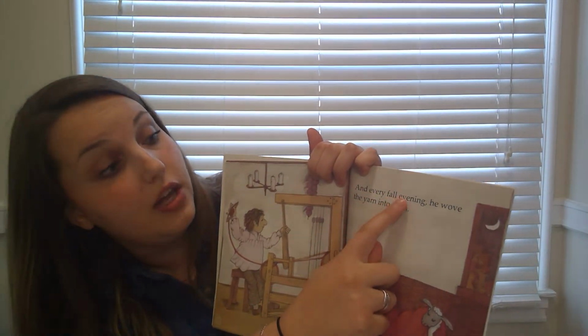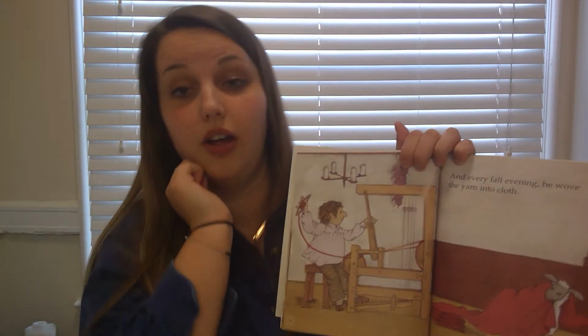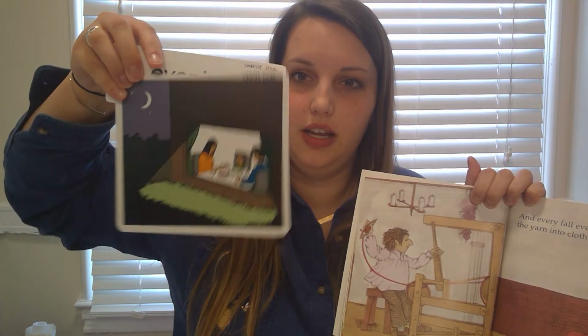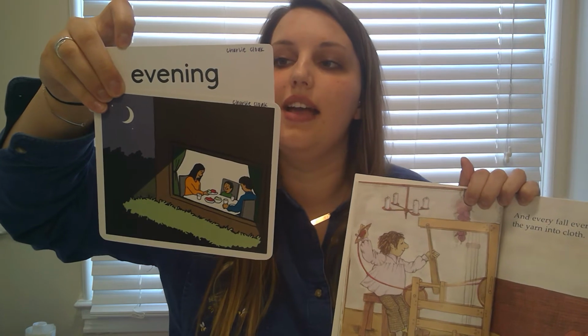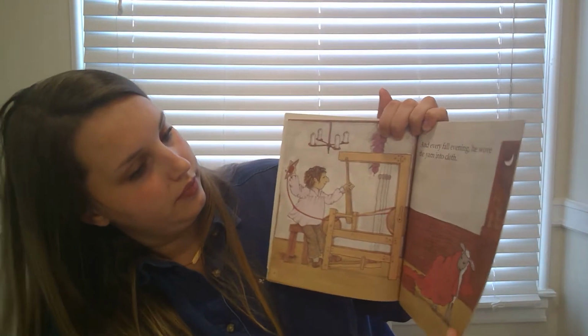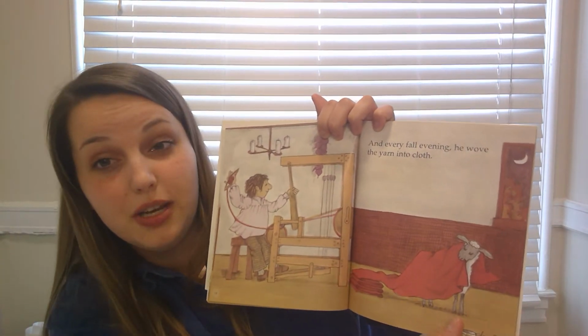And every fall evening, he wove the yarn into cloth. There's another vocabulary word. We have the word evening. Here we go. Evening is the end of the day and the early part of the night. Evening. Oh, the red cloth looks very nice. I think the sheep likes it too.